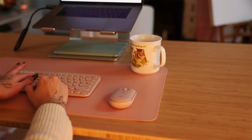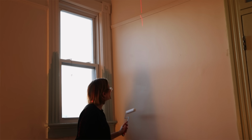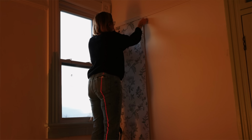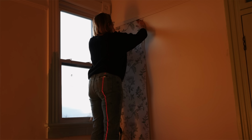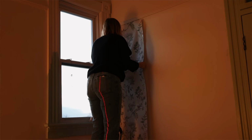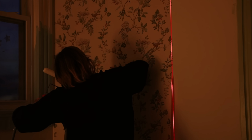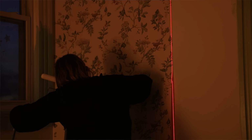One of the very last things that I had to do in this room was to put up wallpaper. I've never put up wallpaper before, and this specific wallpaper that I purchased was a pasteable wallpaper. It's not a vinyl wallpaper, the type that is a huge sticker that you put on your wall. I had to use wallpaper paste to paste the wall and then put it up. It was so much harder and easier than I had imagined it to go.